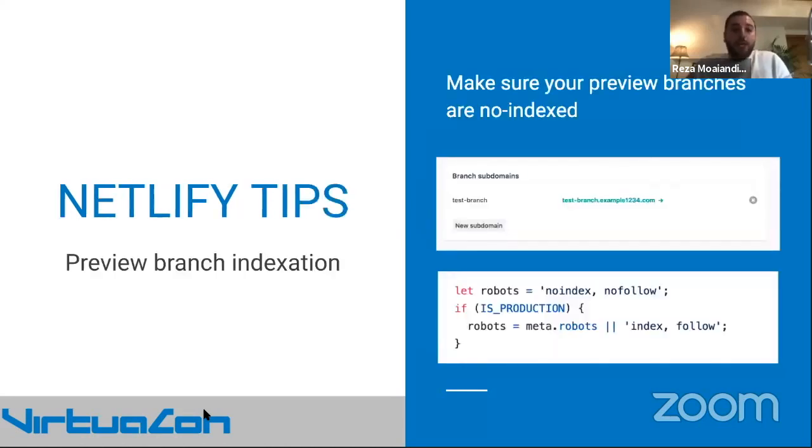Now, given that Netlify is the easiest, I thought I would share some tips for SEOs on it. When your developers are working on Netlify, make sure when they are releasing the site and doing preview branches, they are blocking the preview branches. So you can put code in there and say, if it's not a production version, please set the branch to noindex, nofollow, because otherwise Google will cache it and crawl it.